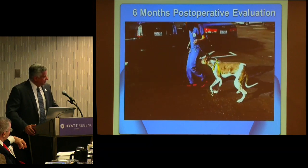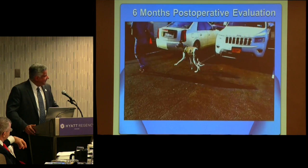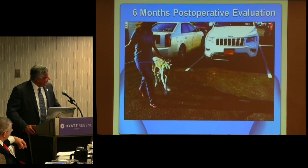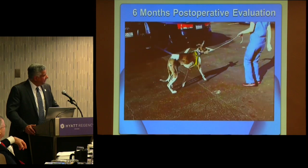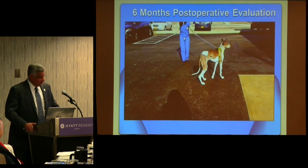I'm not sure you take your patients in the parking lot to walk around. That's part of your assessment, but we should cover up the license plates of the vehicles. So this is pre-MRI 6 months out. The owners report this tremendous improvement. Not normal, but much improved.